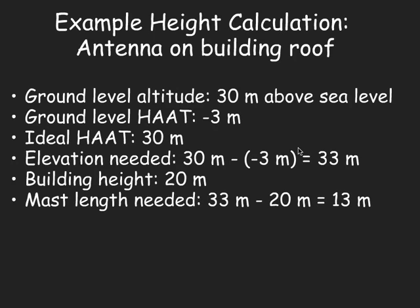So here we are. If we're in a location that has a ground level at an altitude that's 30 meters above sea level, and at that particular point, because of the terrain surrounding it, it has an average height of negative 3 meters, meaning it's 3 meters lower than the average height of the area. And your ideal HAAT is 30 meters high. The elevation you need on your antenna for that to happen is 30 meters minus negative 3 meters, which is 33 meters, meaning in that location where you're 3 meters below the average height in your area, you would need a 33-meter antenna. It needs to be 33 meters high in order to get to your ideal height, which is 30 meters HAAT.